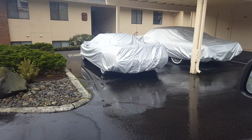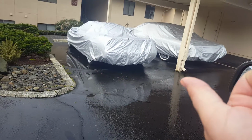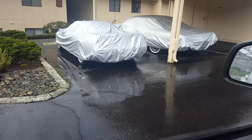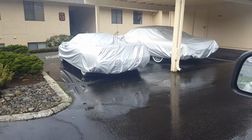So in the last stall here at Building C, you can see there's a nice Corvette parked here, but there's water that's being trapped in this stall. So we need to correct the path of travel for this water.